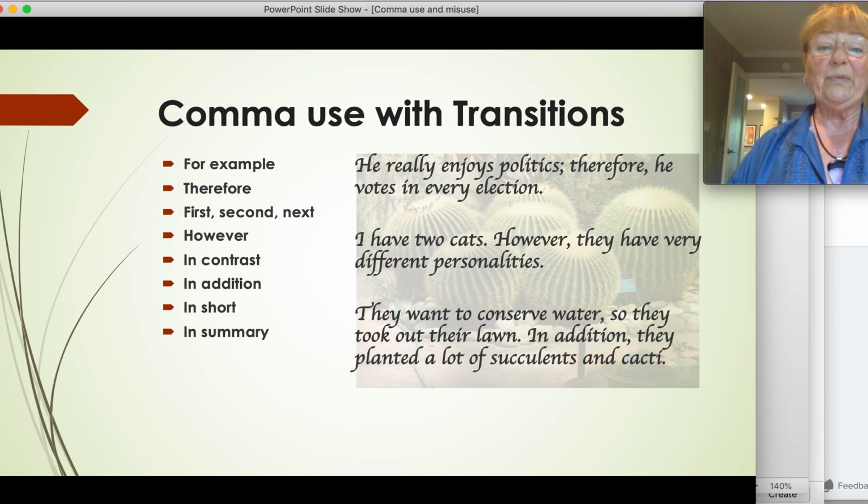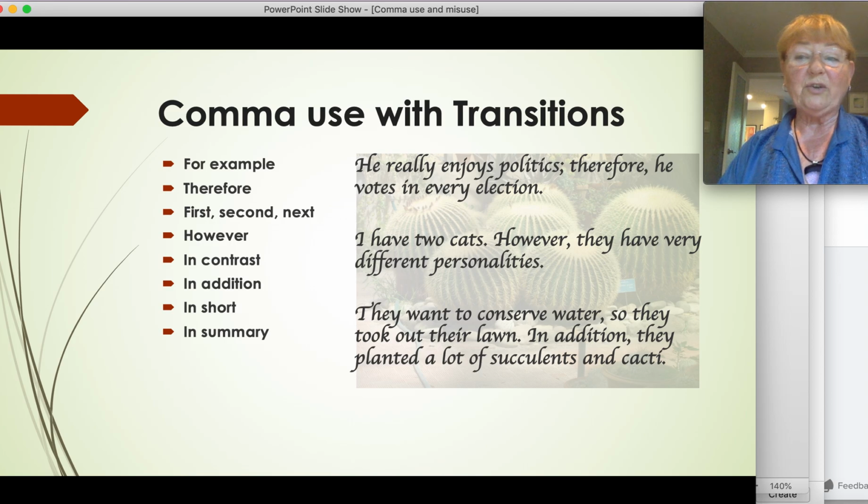The second example, I have two cats. Now, there's a period. That counts. Then capital letter, however, comma, punctuation on both sides, they have very different personalities. So for that example with therefore, you have a semicolon, then comma. Here you have a period, then comma. And here's the third one. They want to conserve water, so they took out their lawn. That means remove. In addition, comma, they planted a lot of succulents and cacti. Why is there a comma in front of so? Fanboys. There you go.